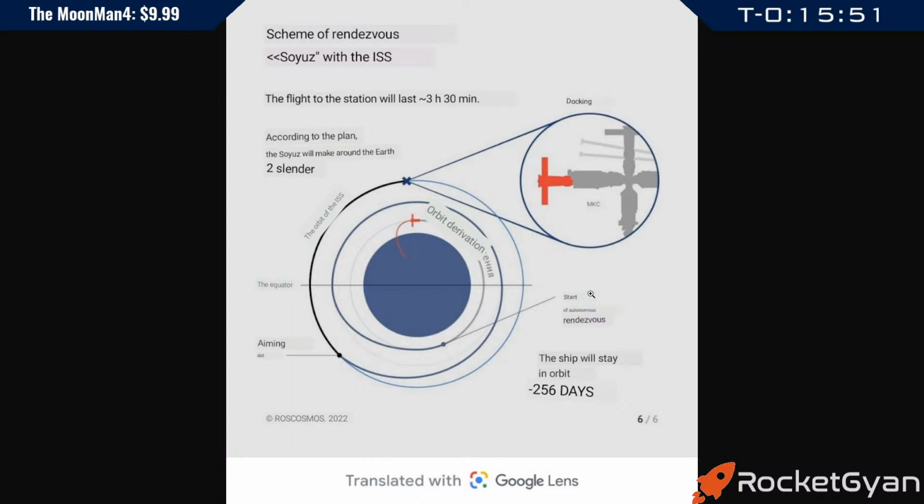And the Progress spacecraft will stay in orbit for around 256 days. So you can say around 8 to 9 months on orbit, and then it will depart. But the orbit insertion looks very similar.